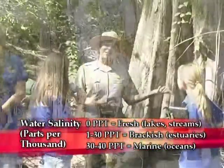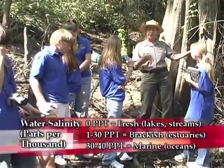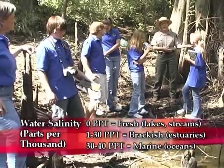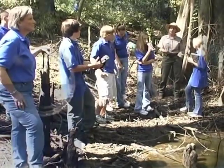So some species can survive in brackish water and some in salt water. Salt water and fresh water, both. And there's probably some species here that you won't find down there, and I'm sure there's many species there that you won't find up here because of that difference in salinity.